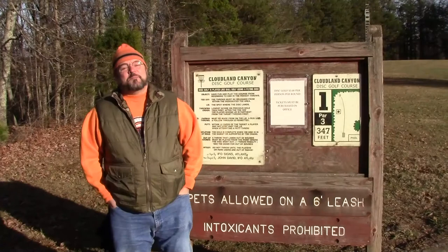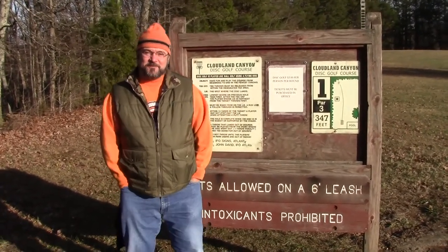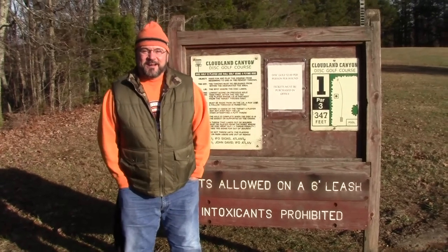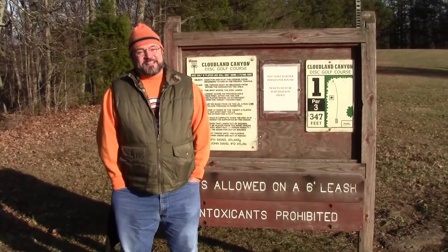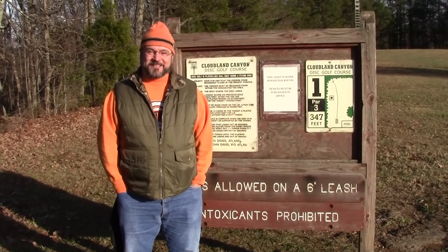Hey guys, this is Ken. Me and Jesse are up here at Cloudland Canyon State Park in Rising Fawn, Georgia. It's on top of a mountain. This is the last day of November, and we're fucking idiots. But we're gonna play some disc golf anyway.